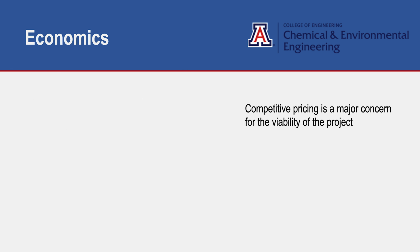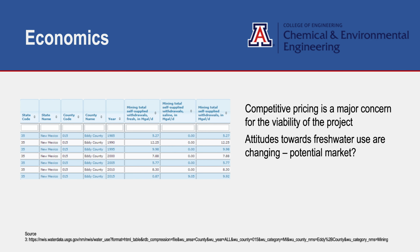An important aspect of using treated produced water in potash brine mining is its price. Ideally, treated produced water should be a financially attractive alternative to the use of fresh water and the associated costs with its purchase and disposal. As we can see from this table, steps to massively minimize the use of fresh water in mining operations within Eddy County have already occurred after the year 2010. Mines have opted to use extracted or recycled brine water instead. This is a good sign that mining operations may now be interested in non-freshwater sources, like produced water.